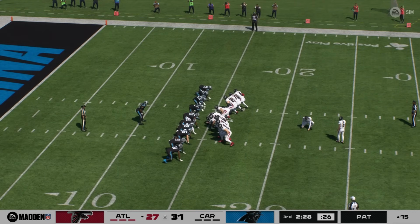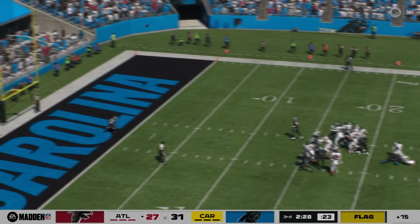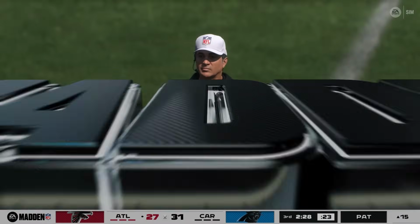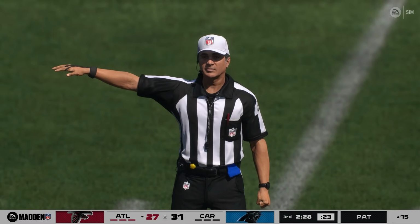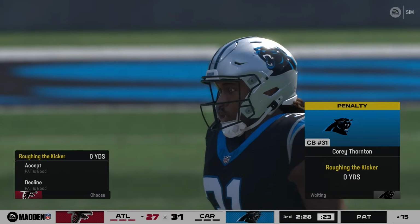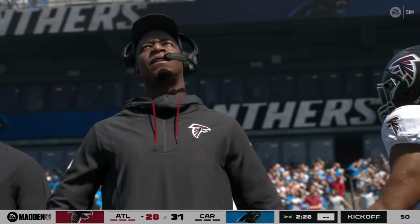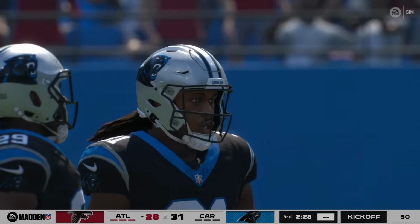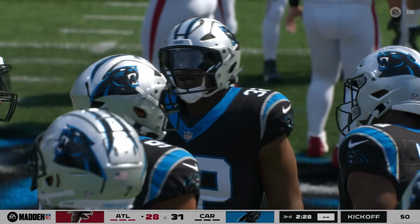Now Younghoe Koo for the extra point. The PAT good. It would draw him closer, but hold on just a second. A flag is down on the field. Roughing the kicker. Defense. Uh-oh, flag comes out here. This is going to be roughing the kicker. When you're going back there on the kick block, you've got to go to the right point. That didn't happen. Ran into the kicker. The penalty flag had to come out.